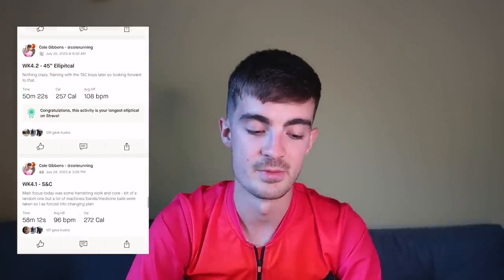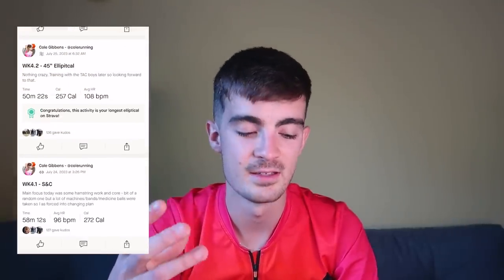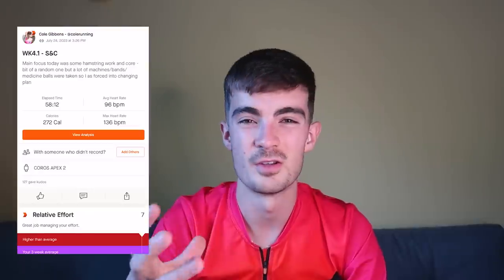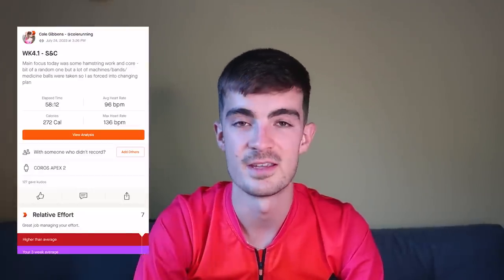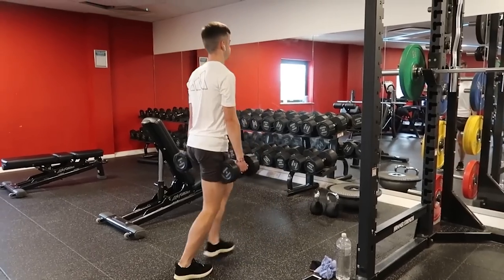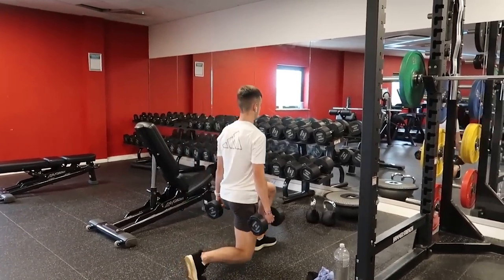And then I followed this up with some S&C afterwards, but I was dictated with my S&C session, just using certain machines due to it being quite busy at that time. So yeah, as you can see, working on the hamstring and the core. My hamstrings are so weak just from years and years of using quad exercises, because they're the only exercises I know. So yeah, really working on strengthening those hamstrings up.